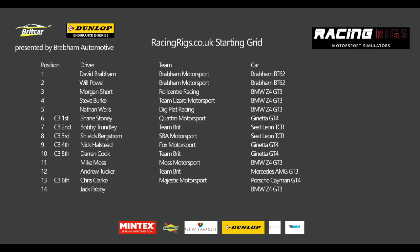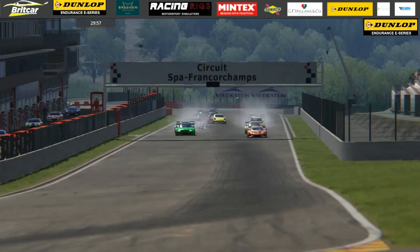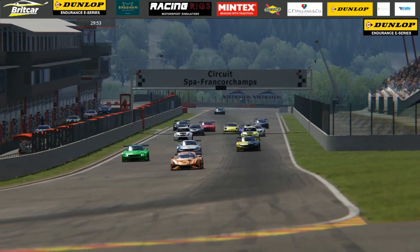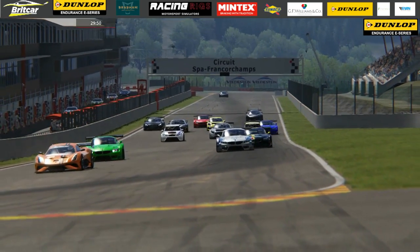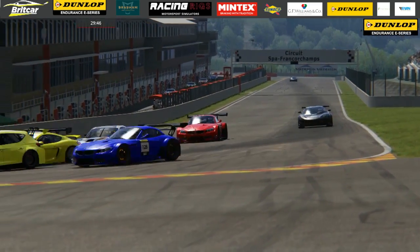My name's Chris Hartley. We're all set to go racing. The lights go out, the race gets underway here at Spa, and we've already got drama because we're missing the pole sitter. David Brabham has accidentally teleported back to the pit, so it's his teammate in the orange BT62 that leads the charge into turn one.